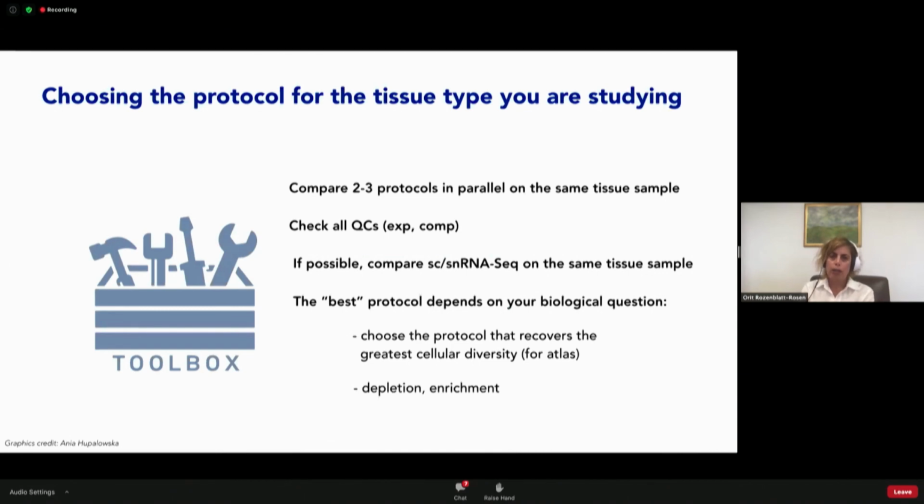And so overall, we came up with guidelines of how to choose the protocol for the tissue type that you're studying. And so what we suggest is actually to compare 2 to 3 protocols in parallel on the same tissue sample. Check all your QCs, both experimental and computational. If it's possible and you have a sufficient amount of samples, compare single cell and single nucleus RNA sequencing on the same tissue sample. And there is really no such thing as the best protocol, but the best protocol for you depends on your biological question.